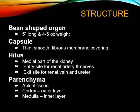The paired kidneys are bean-shaped organs located retroperitoneally, which means behind the peritoneum, on either side of the vertebral column at about the level of the 12th thoracic vertebra to the 3rd lumbar vertebra. The right kidney, positioned at the level of the 12th rib, is lower than the left.